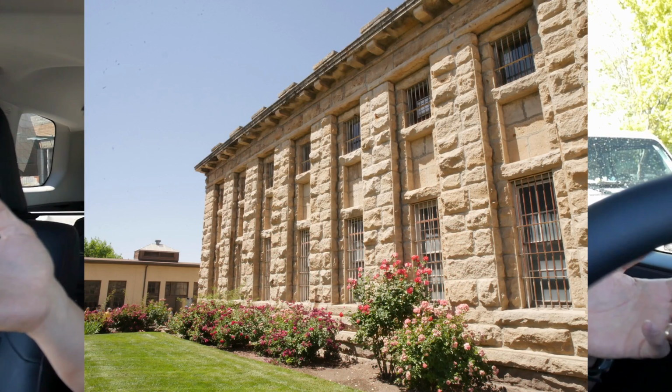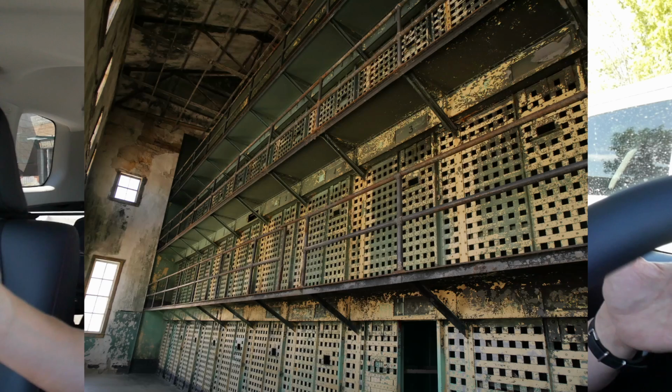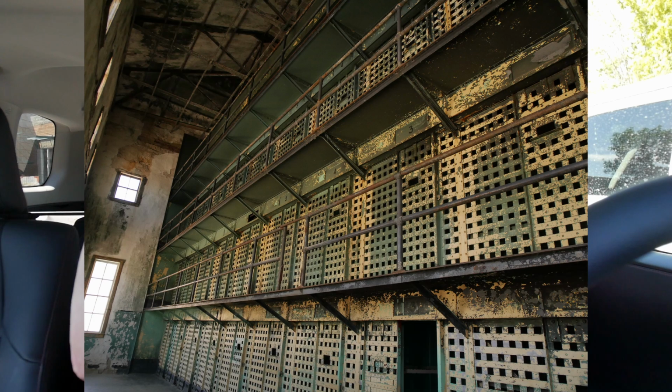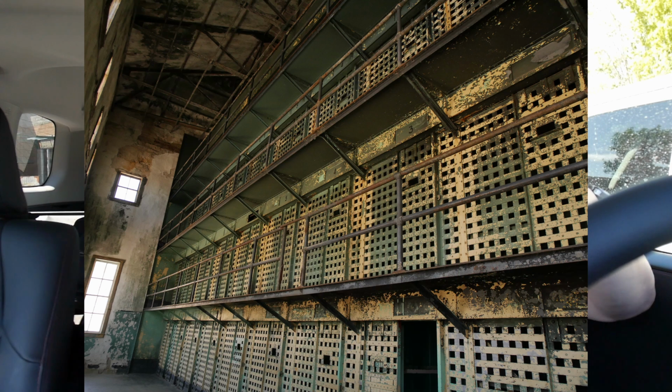I'm not a prison guard, so I don't know what the correct terminology is, but cell blocks, I guess. Anyway, these large, what I'm calling a blockhouse, is a single structure with 3 or 4 tiers of these tiny kind of one-man cells, and they have these catwalks in front of them, and they're all kind of stacked. It's literally like a movie set.